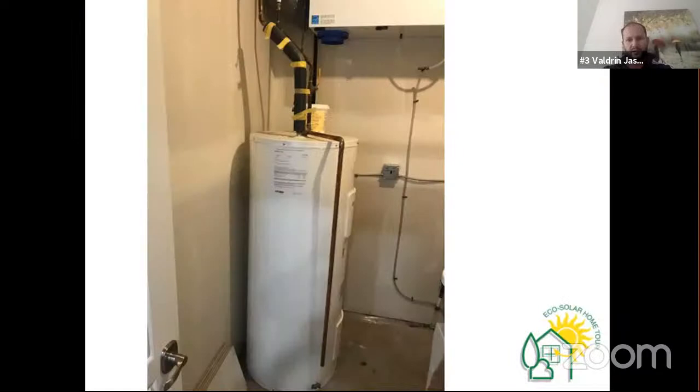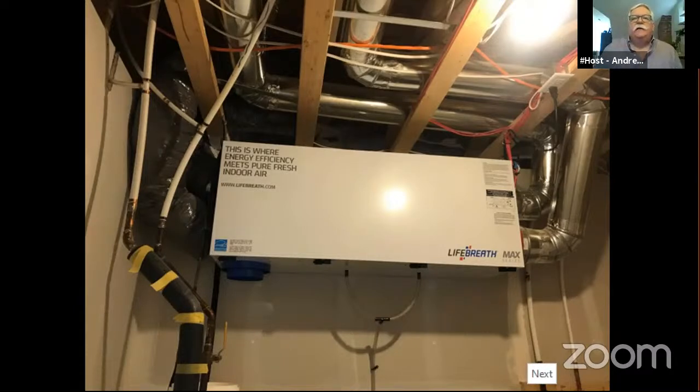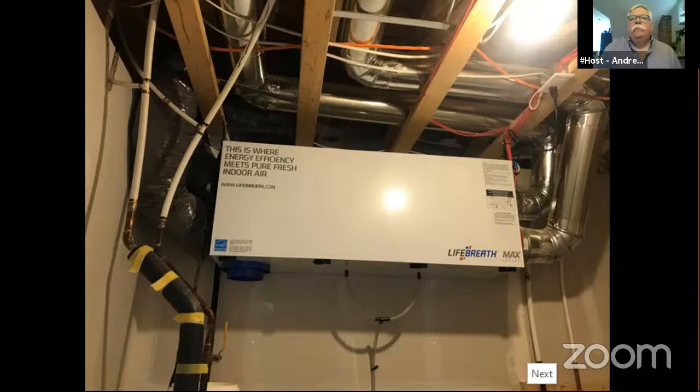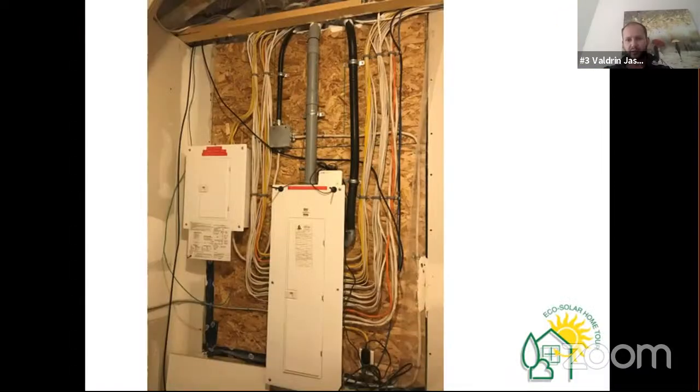Okay. This is the utility room. This is the hot water tank, which is electric. And this is the HRV. It's a Lifebreath with dual core. So where does that tie into the house? Is that ducted to all the different rooms? Yes. It takes the air from all the bathrooms. And each room has its own fresh air supply. And the living rooms as well. We also put it on the back of the house, since it's the north side, so it's a little cooler, and the air is a little bit cooler when it circulates.